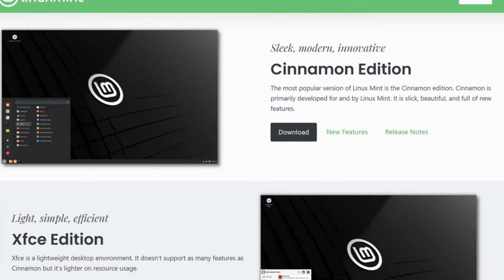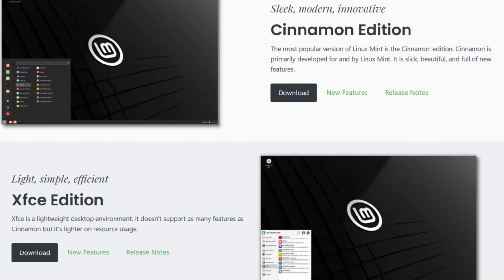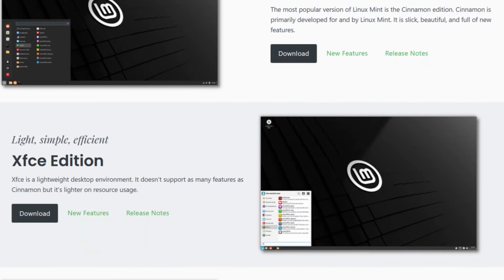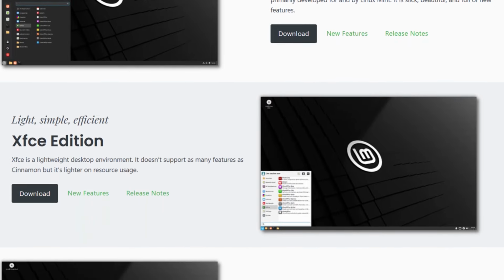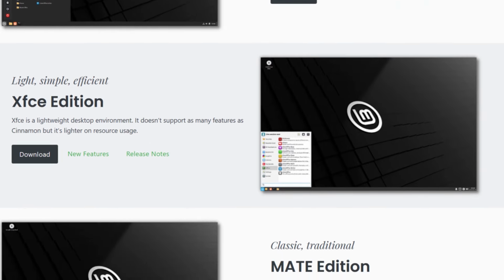Linux Mint also has a number of different editions. This is because not everyone wants the same thing from the operating system. Some people want it to look a certain way or work a certain way, and other people, particularly if you've got older hardware, need a version that's a lot lighter so that it runs well.